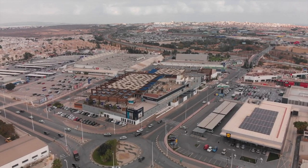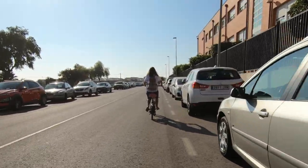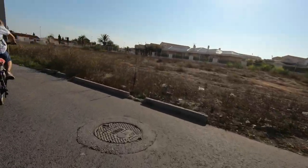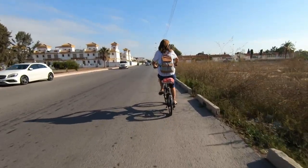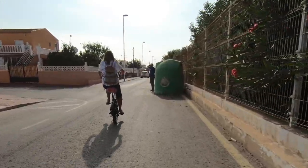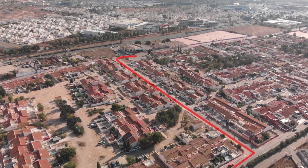Well, we've just set off and we're going past one of the secondary schools in Torrevieja. This was called IES. When we get to the end of the road, we're going to turn left, and that's on the Calle de las Golondrinos. We are still in Torreta 3, and as you can see on the map, we're going to take a right onto Avenue de los Almendros, and then we're going to take a left onto Calle de las Anapolas.